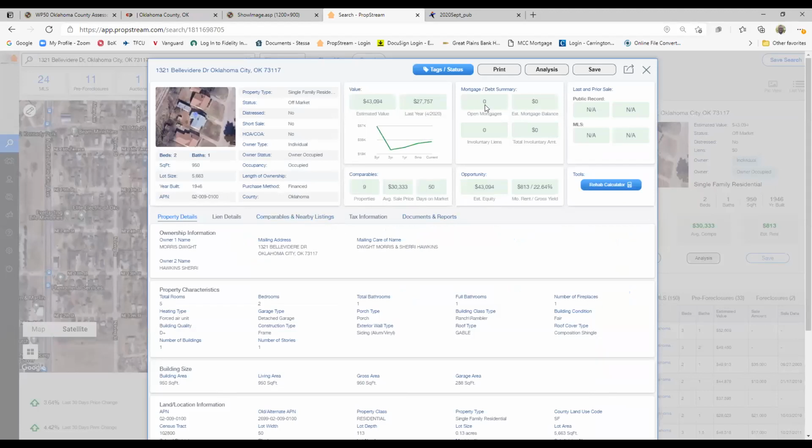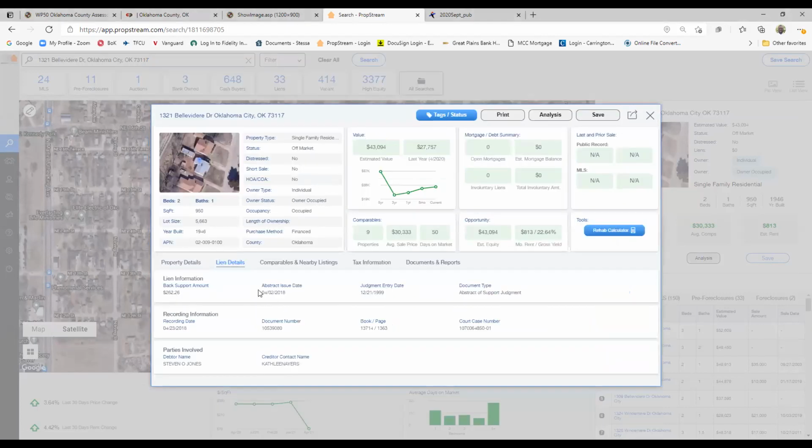All right. And so now we know that this property has an equity opportunity of $43,000. There is no mortgage on it. Right. And so these are the properties that we're going to be looking for. So let's look at the lien data. Let's see if it's got any other liens on it. It's got some back child support on it. And so those are the type of things that we're going to want to know.